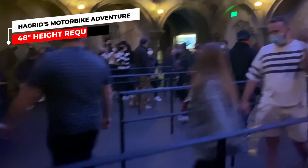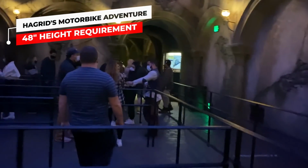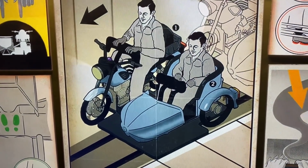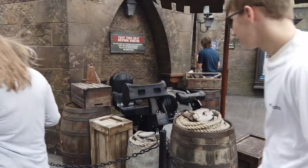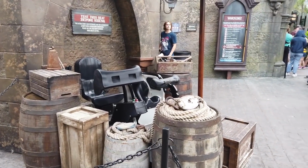It does have a single rider line, however, it doesn't usually move much faster, if even faster at all, than the regular line. It also has a very unusual seat because it's a motorcycle and a sidecar. Not everyone is going to be able to comfortably fit in this attraction seat, so if you're worried about being comfortable, come sit in the test seat before you get in line, so you don't waste a long time in line, only to find out that this isn't going to work out for you.